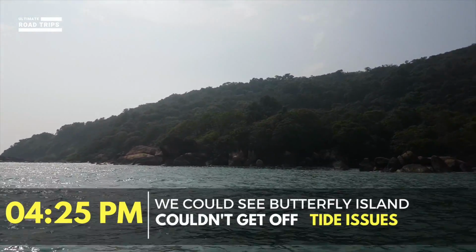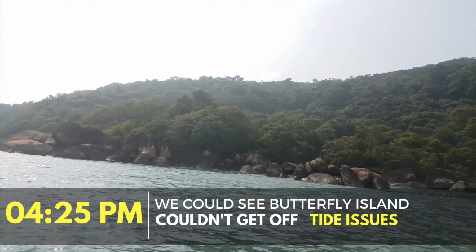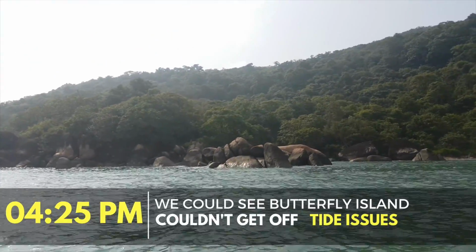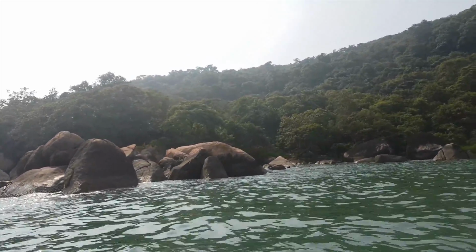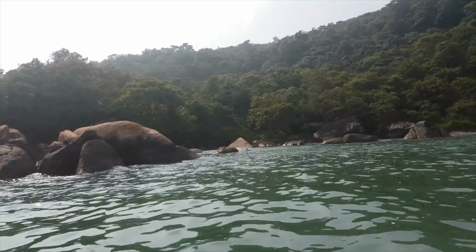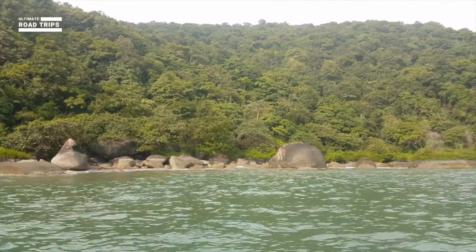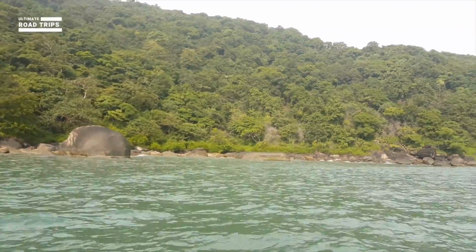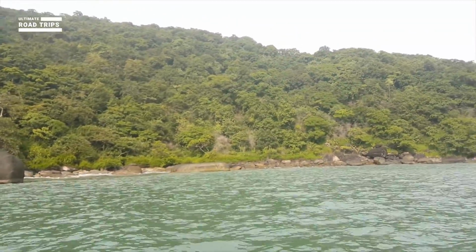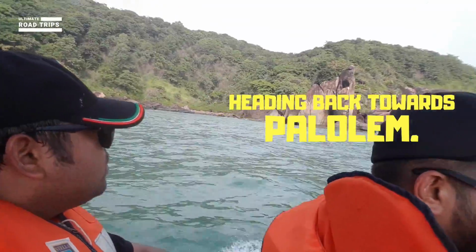We did want to get on that beach, but apparently we had run into some tide-related issues, so it wouldn't be possible for us to halt there after all. We had to be content with a view of the beach from a distance, and very much from inside the boat that we were in. We did see some people who were at the island and foolishly waved out to them from the boat. We then headed back in the direction of the main Palolem beach.